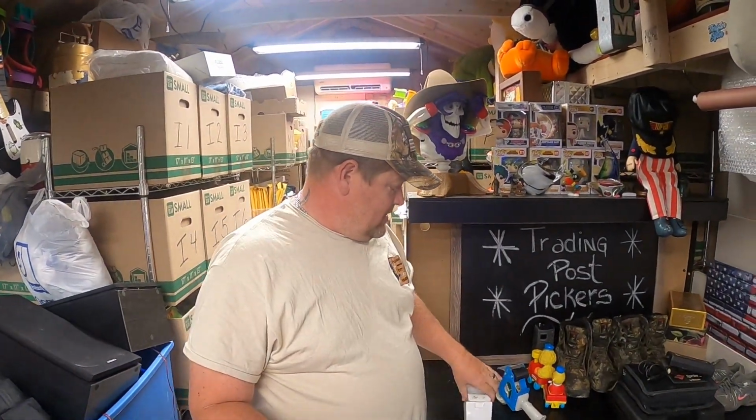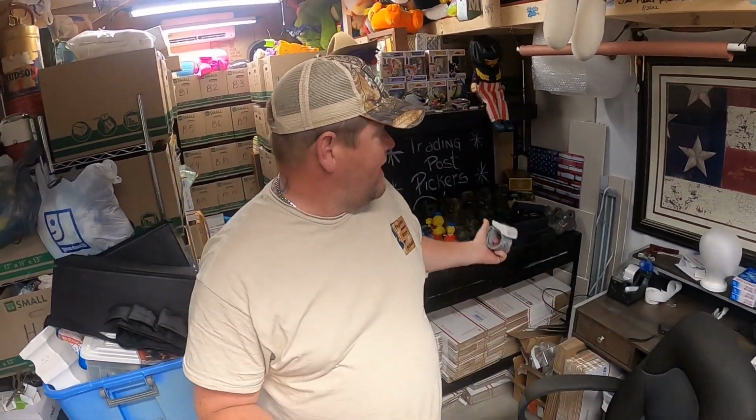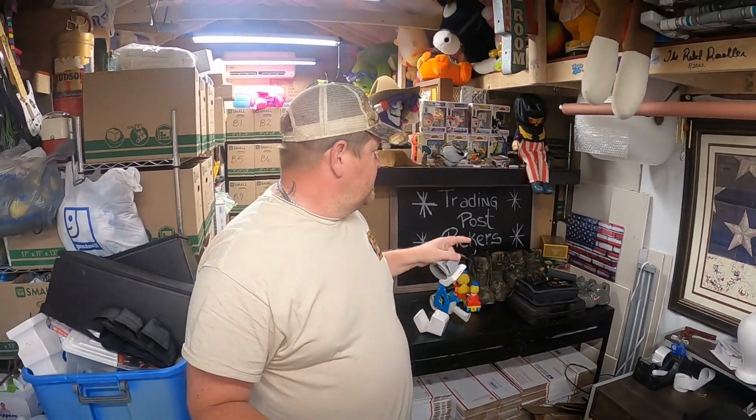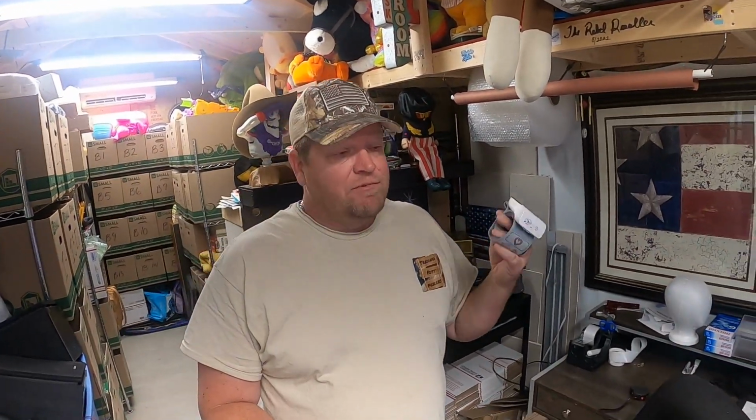We have an Omron blood pressure cuff for the wrist. We got this at an estate sale for $2, and I didn't even get a chance to do a listing or put it in a box. It sold within 24 hours. And I had it listed for $29, but somebody offered $24, and I took it. So $24, $2 to get into it.